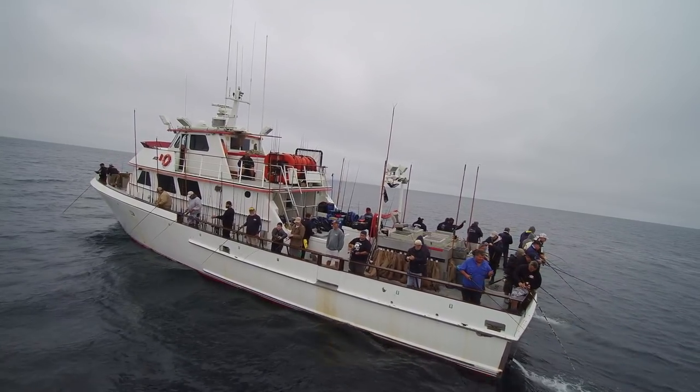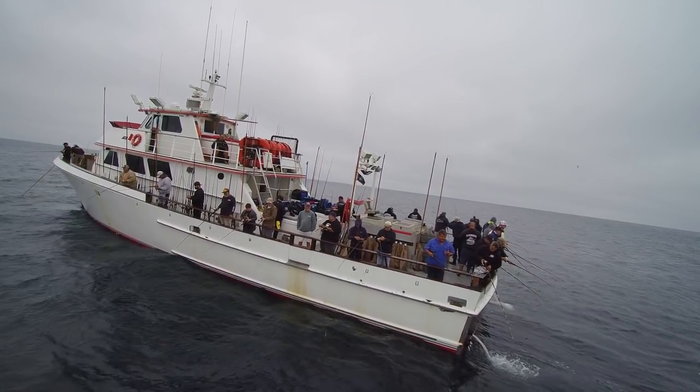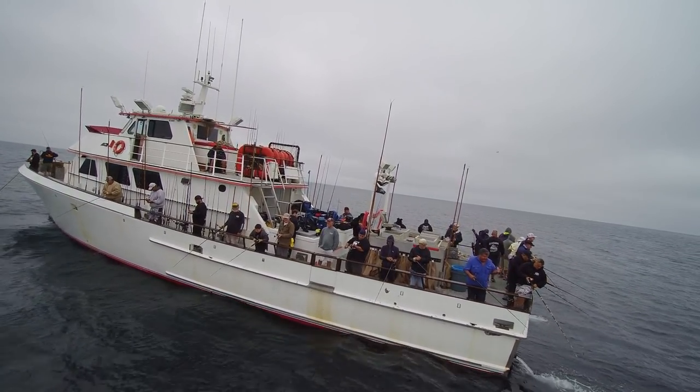These whitefish have really small mouths. I should probably be using a smaller hook, but I already caught a couple. See if I can get another one.